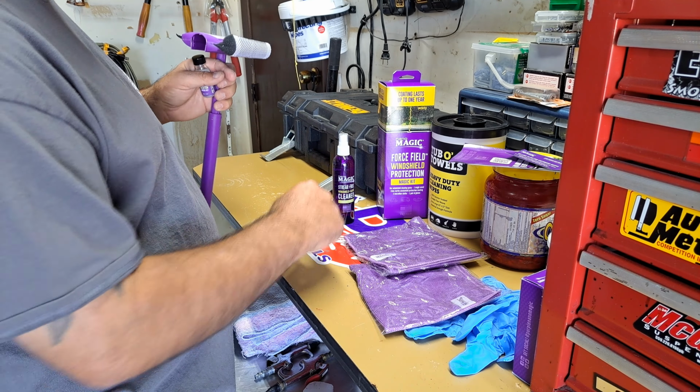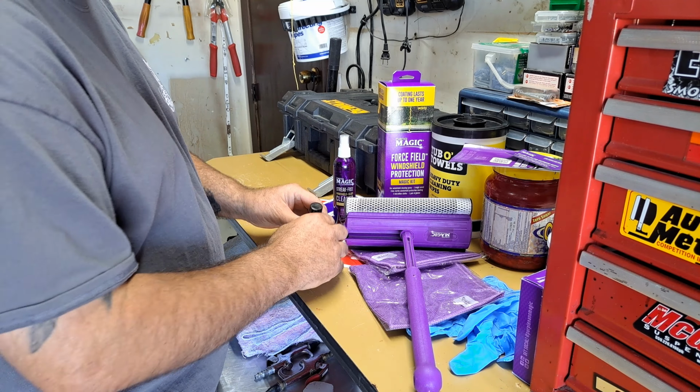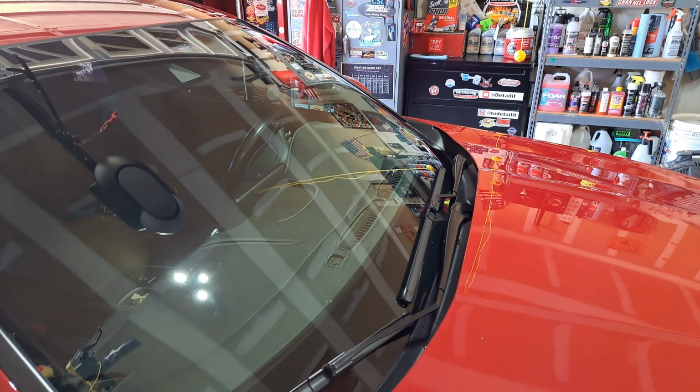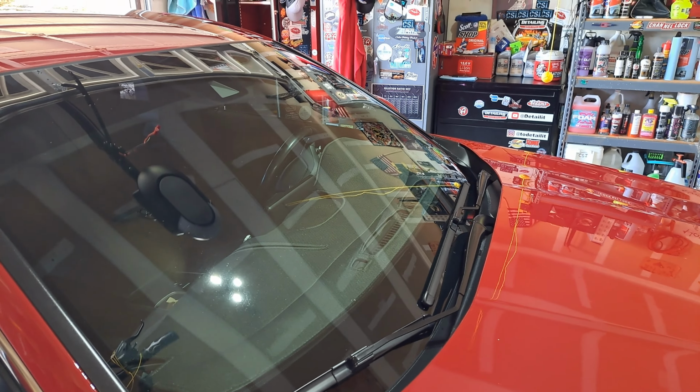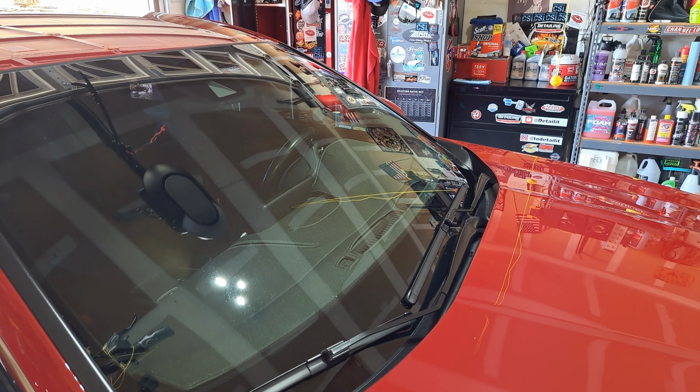Then when you're done with the windshield, you go back and clean it again with their glass cleaner microfibers. So let me see if I can get you guys set up here. The little red rocket was washed just 20 minutes ago. And you won't be looking at my face, which is a good thing. I don't think y'all want to really see my face.